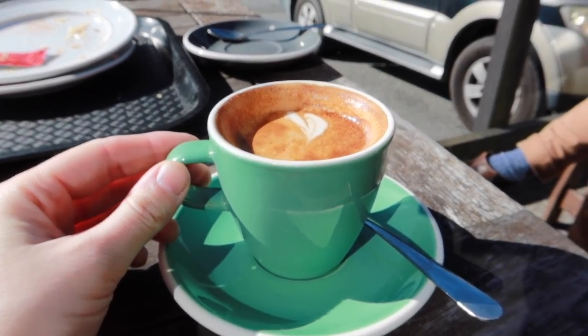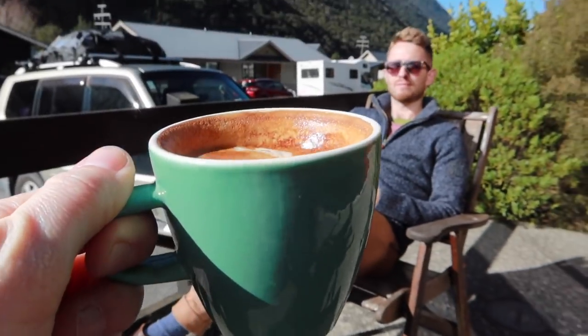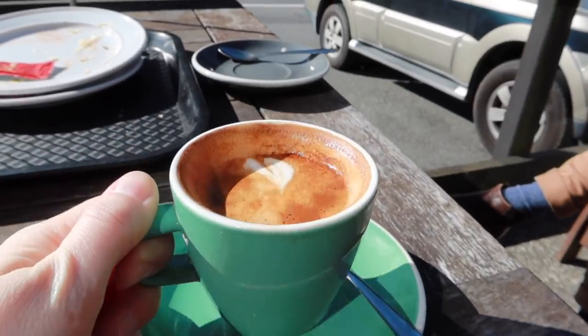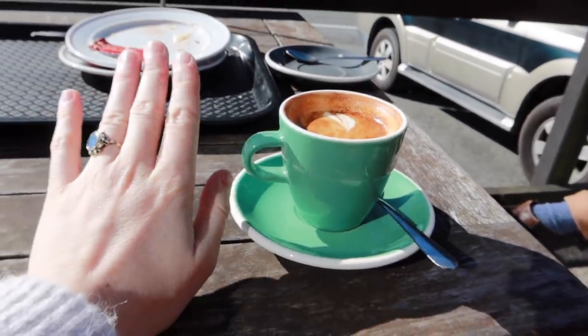Just discussing how this is a perfect kiwi flat white. Perfect double shot strength, perfect size, just a very small little tulip cup, that's the size of my hand.